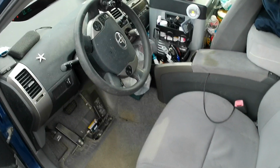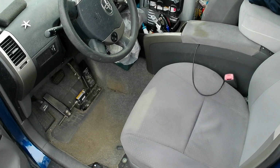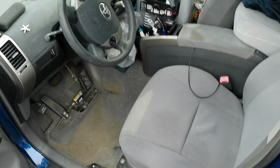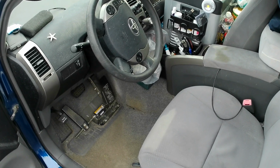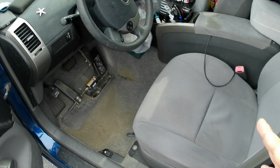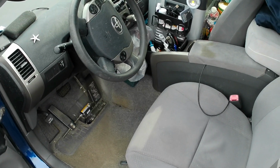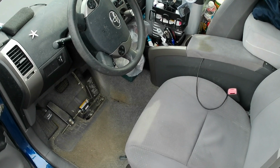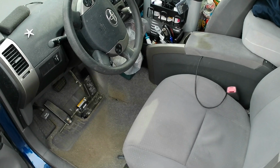Okay, guys, this is the last part of the tour here. So this is my driver's side, obviously. This is the cockpit of the 2008 Toyota Prius. This is my office. This is my living room. This is my dining room. This is my kitchen. This is where I guess I do everything, guys. You know, when you're a nomad, you're in the car most of the time or in the vehicle most of the time. So this is everything.